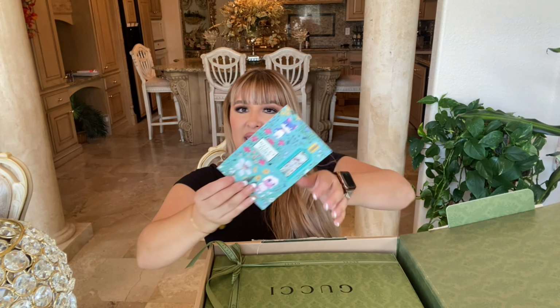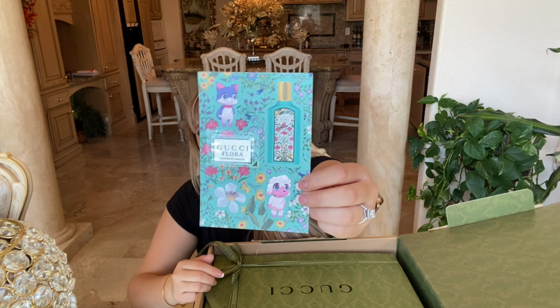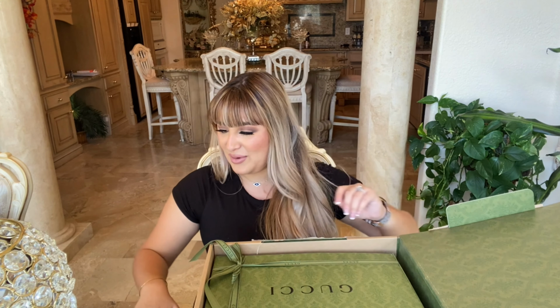It also came with these little stickers and a sample of the Gucci Flora perfume, which was cute.